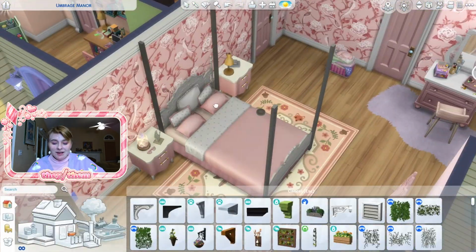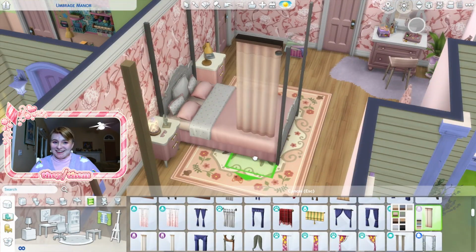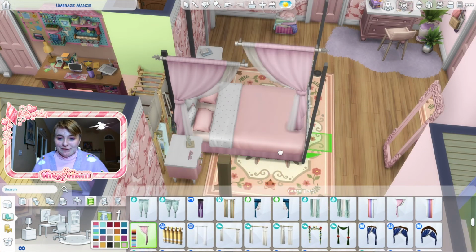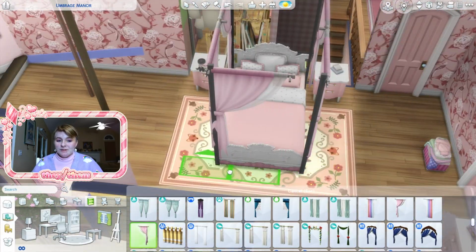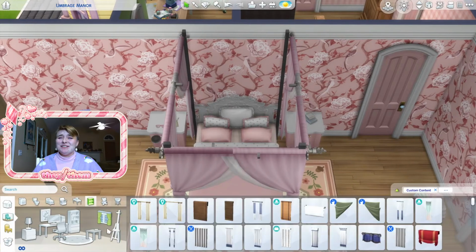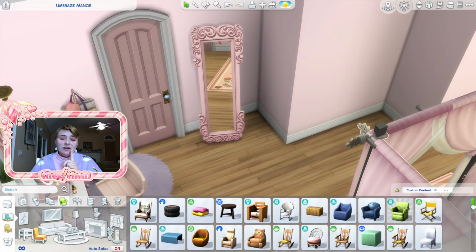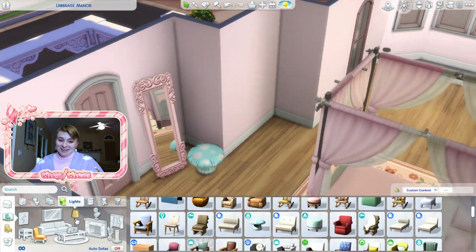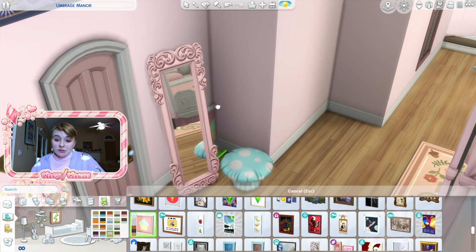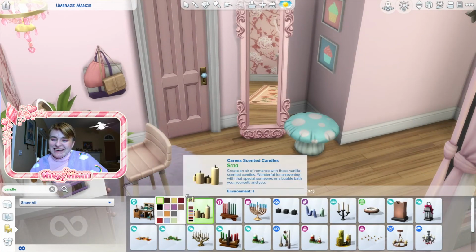I'm also making this bed a canopy bed because I think they're really pretty. And it took me a little bit of finagling, had to delete some walls. I got some of those poles, I think, from the toddler stuff pack. Don't quote me on that. Then I added a mushroom near the mirror so you can sit in front of the mirror on a mushroom, which is sick. Sickening vibes.